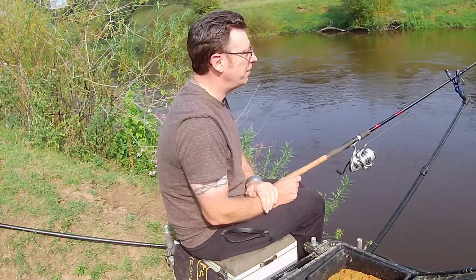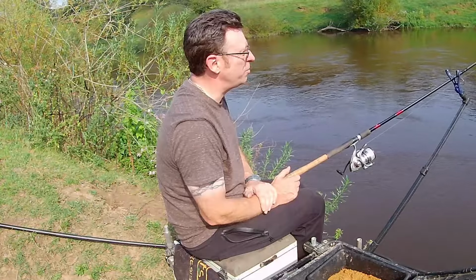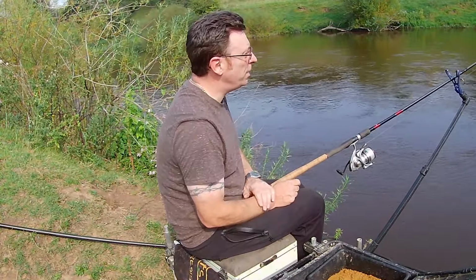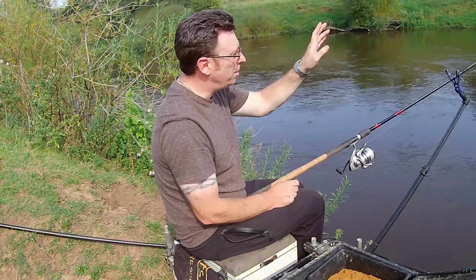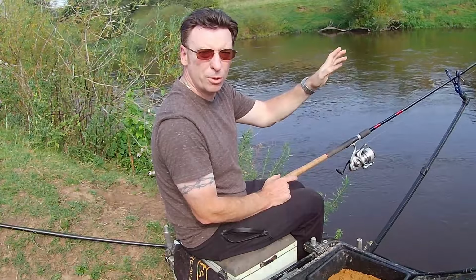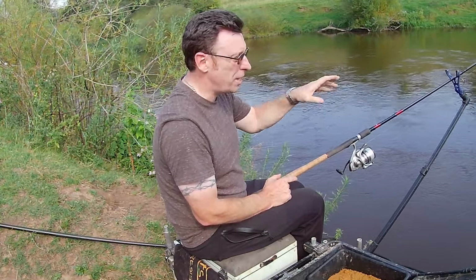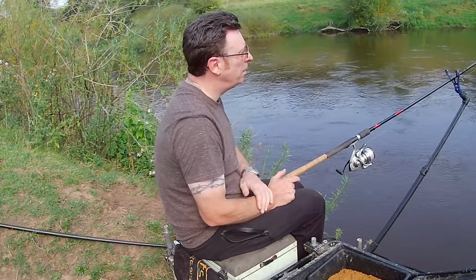I always fish with just one rod as well. I don't believe in any of this two rod stuff. Just don't think there's any need for it. But really, this is the way you learn about a peg. By watching that tip, you can see what's going on sometimes under the water. You can see little touches, you can see line bites. It tells you when there's some fish around and when to be ready for a bite.